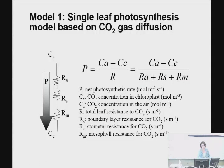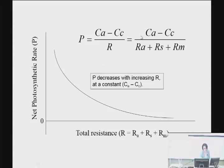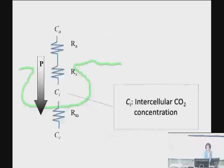Okay, good stuff. Now if you look at the photosynthetic rate response relative to the total resistance, R equals R sub A plus R sub S plus R sub M, it's going to be this inverse response, reducing photosynthetic rate by increasing resistance, when Ca minus Cc is not changed, constant. So resistance seems to be very important in photosynthesis. Since chloroplast CO2 concentration is very difficult to measure, there are research groups estimating CO2 concentration in the chloroplast and trying to reduce the resistance in the mesophyll by molecular approach. But you don't need to worry about this time.